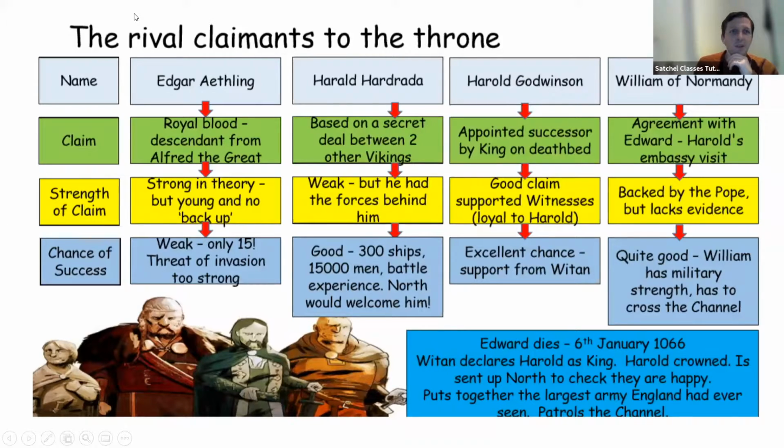So then we get a problem. Edward the Confessor dies. Oh my goodness. He'd been king for a long time. He'd been king for 24 years. But when he died, he did not have a son. There was not an automatic person to take over from him. So we've got 4 people that decide to step in.